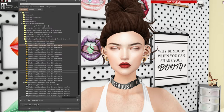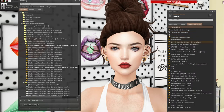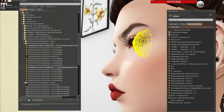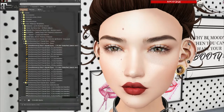But these are all out of order too. What the heck? Oh, goodness. Okay. You guys know every time I get to Catwa, I get so frustrated. Oh, but these eyes are so beautiful. Oh my freaking gosh. At least they have system and they have mesh eyes. So I can wear these with my Luluka head because these are beautiful. Holy crap. Like, holy crap, these are good.